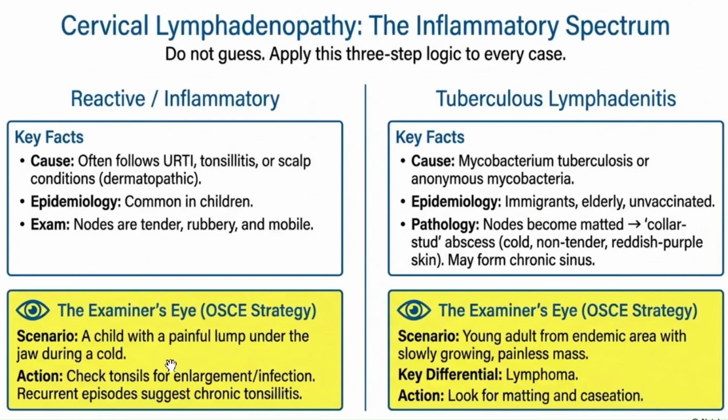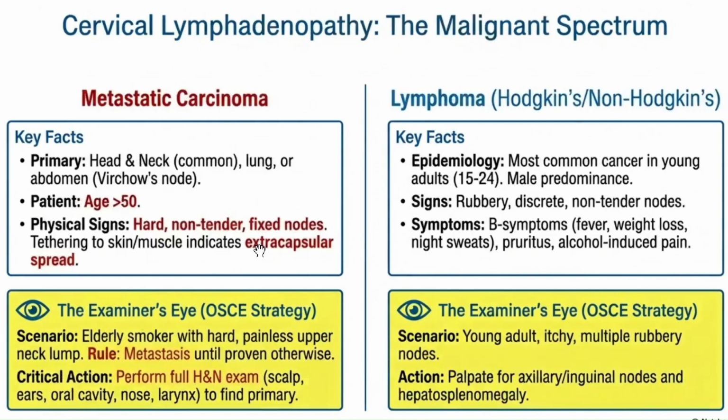Usually pain is a bad sign, right? We tend to think pain equals something really wrong. In the neck, pain can actually be reassuring. That profile, young, rubbery, tender, usually points to a reactive or inflammatory node. The police station is busy because it's fighting a fire somewhere else. So the lump isn't the problem, it's the reaction to the problem. Precisely. And the guide says, stop looking at the neck, look at the tonsils, look at the scalp. Did the kid have a sore throat last week? An ear infection? If you find these huge red tonsils, you've solved the case. The node is just doing its job.